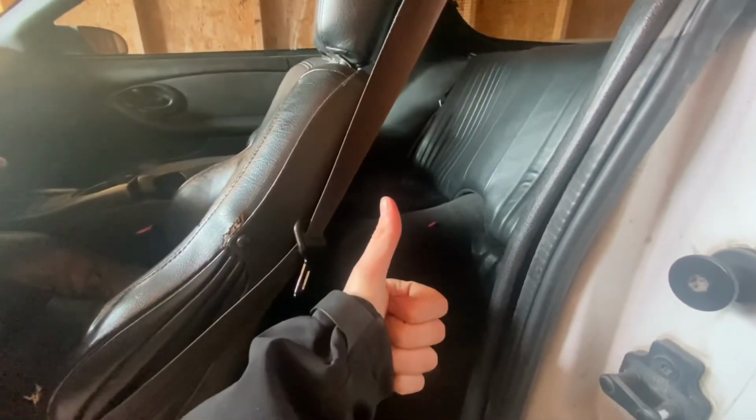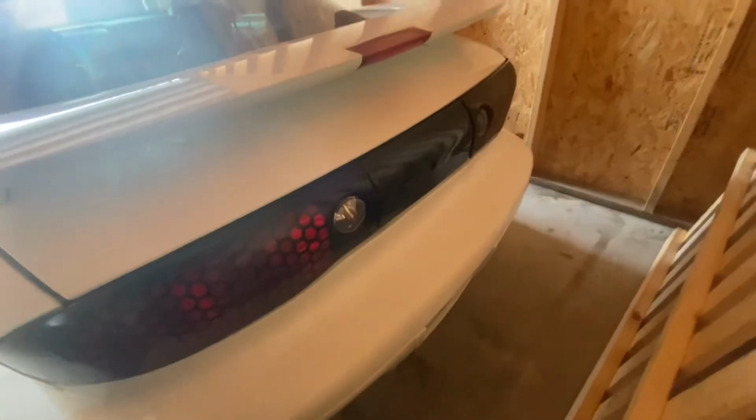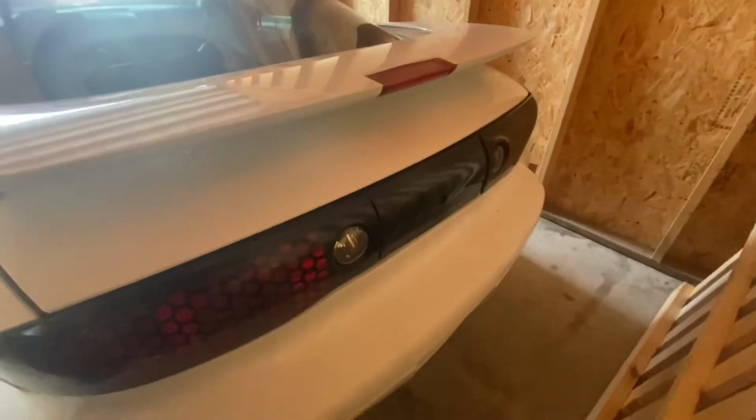Back seats, not operational. T-tops, not cracked. Rear end, looking good. You guys saw pretty much all around the car. I'll show you the engine bay. A lot of you probably want to see the engine bay, and then I'll show you the reason why I got it for $5,000.